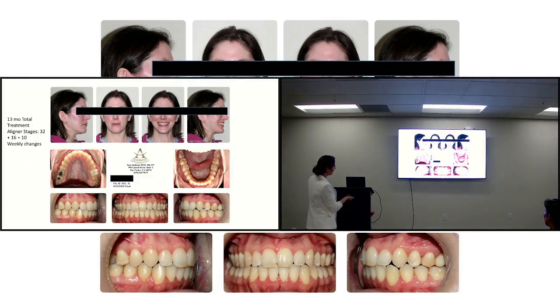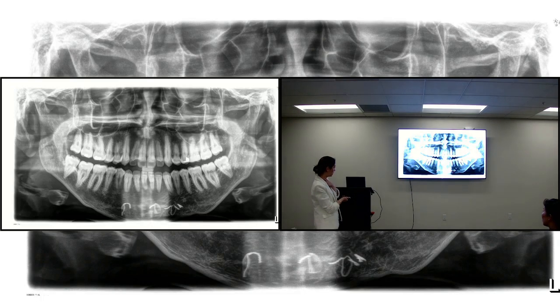So this is when I finished her and I had her stop wearing elastics, it bounced open just a little bit. There's an article about anterior open bites. There's always relapse on anterior open bite treatment, whether it's surgical or orthodontic. So whenever you can overcorrect, you should, but she wanted to be done with treatment, so we didn't do that. Everything looks good. There are the wisdom teeth sitting there nice and cozy.